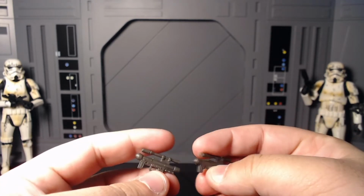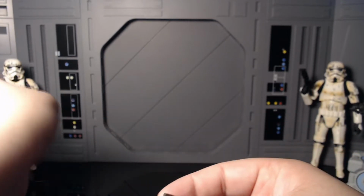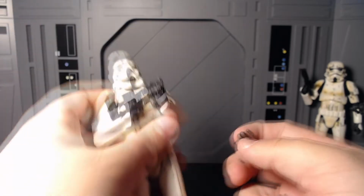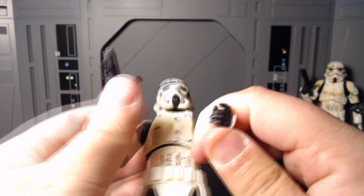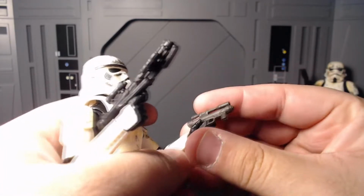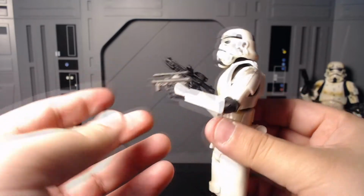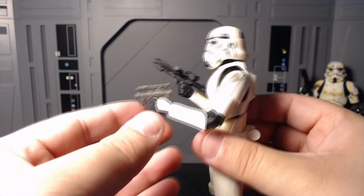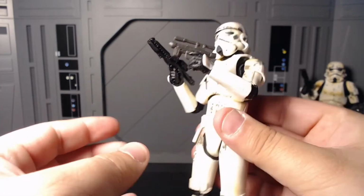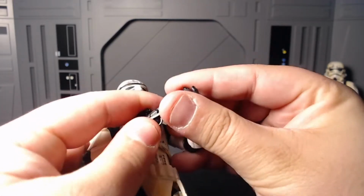I wish these came with more figures, because I would really love to put these on the stormtroopers. Like, I really wish that the stormtroopers came with these, because they really do need to start coming with these. Because, I mean, that's the one thing. We lost a blaster rifle, so they might as well be giving us the pistol, because you're charging more money for it, come on.